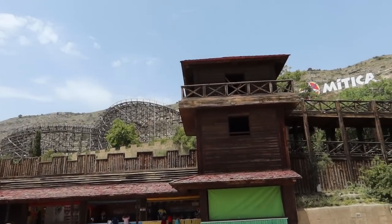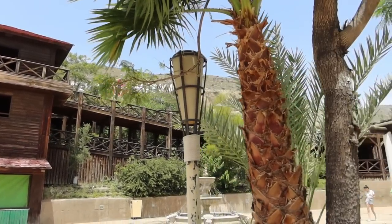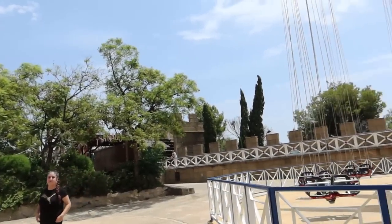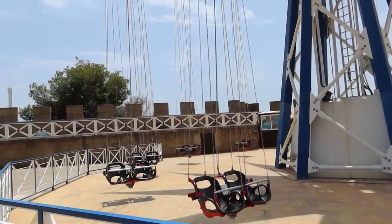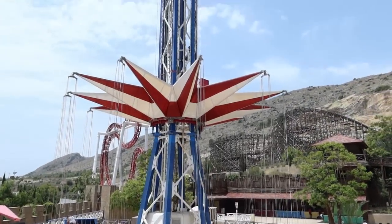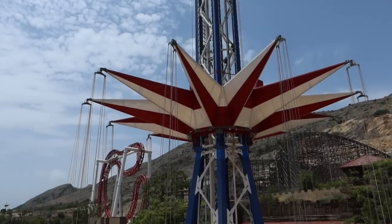Continuing on then in the Roman themed area of the park. And another look at Magnus Colossus just up there, that SBNO wooden coaster. And we'll get a great view of that from up here on the Starfire attraction. Let's go on here now. This attraction's called Tornado. In fact, it actually says it right up there on the top as well. Let's go and ride Tornado.